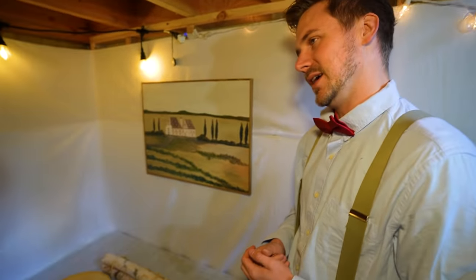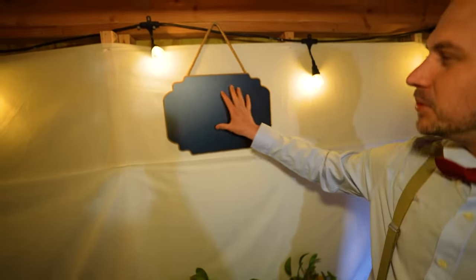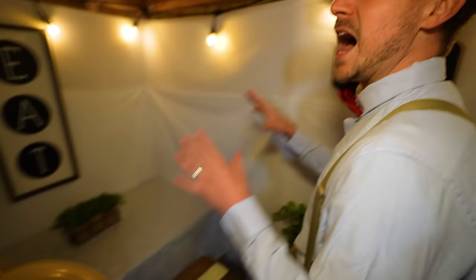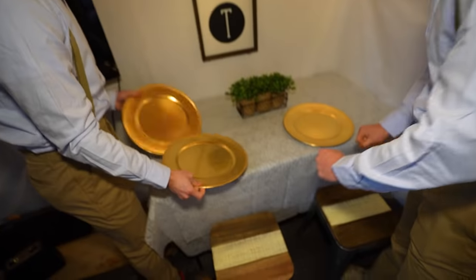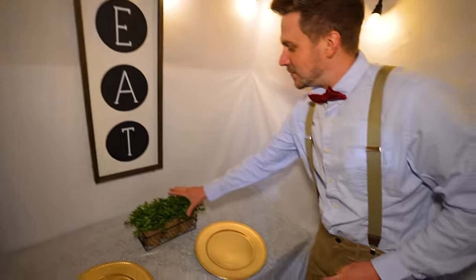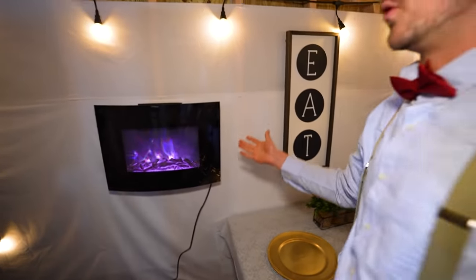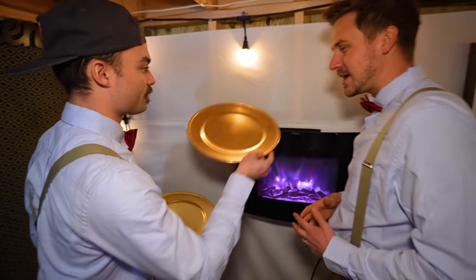Thank you for setting up the plate. Over here, we got some fine lemon trees. And this is where we're gonna put a nice little message for the guests. And another table on this side, seated for two. Thanks for setting up the plates. Got a beautiful little flower here. Nice sign. And of course, the wonderful fireplace to keep it warm because it is underground, am I right?